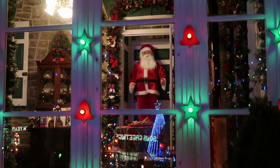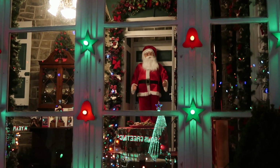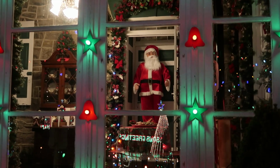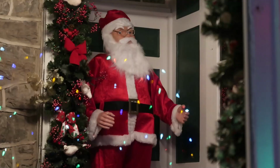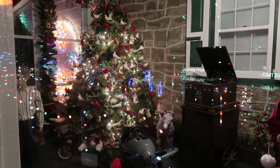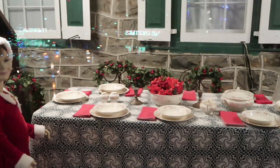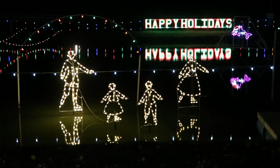If we peek inside the windows, we can see some activity going on inside the house. And there's, look, there's Santa. Look, little guys helping set the table for Christmas.